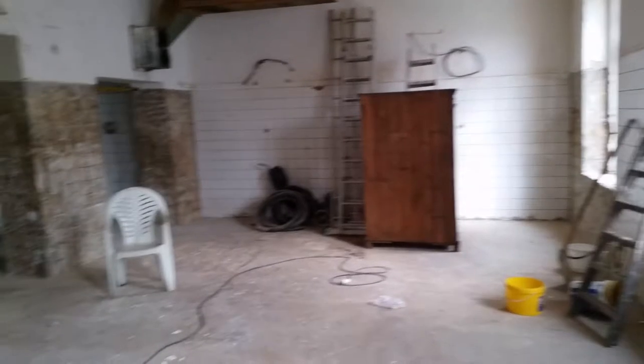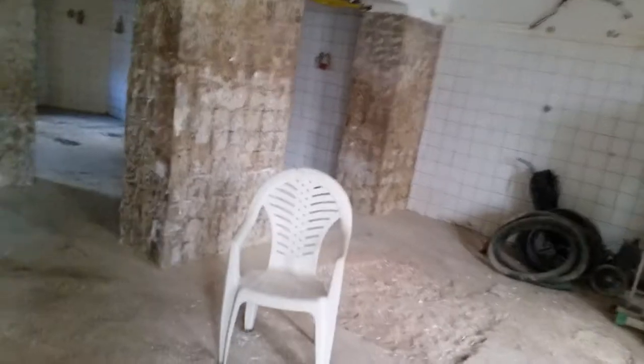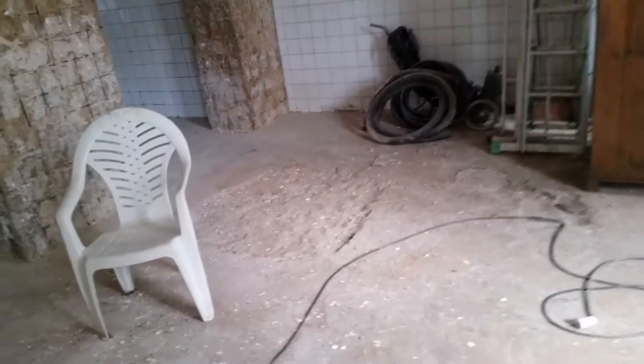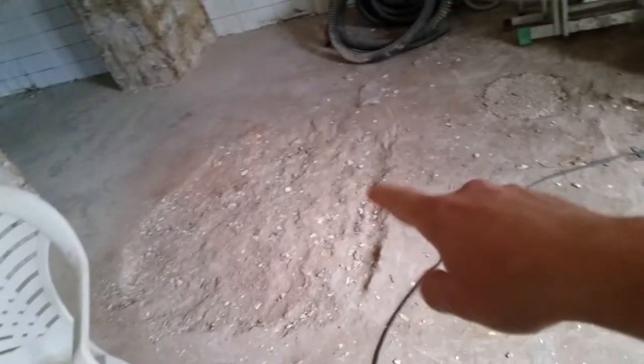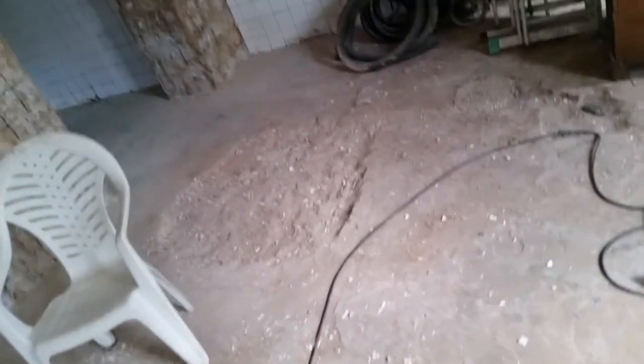So this is the main part, where I was sitting. Okay, so let's start from there. This is a two-part area, and this is the bigger part. I will tell you something about everything. This is the area where the furnaces were, and you can see that the floor over here is completely destroyed. So that's one problem.